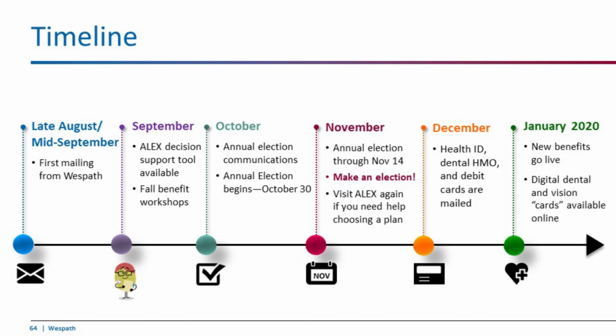There'll be quite a bit of information passed to you in December, along with notices to your employers as to any buy-ups or elections for contributions, such as an FSA, HSA. And then January 1st, 2020, we go live with your new benefits.